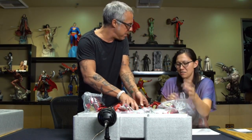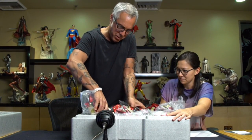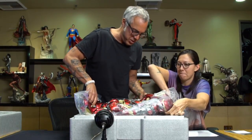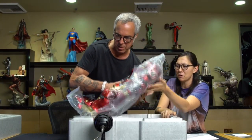Should we just lift them? Yeah, just lift them. All right. Here we go. It's like a small child. It is a small... Actually, it weighs more than any of my children did at birth. So this is a two-person job, as you can see. So please have help when you unbox your Hulkbuster.